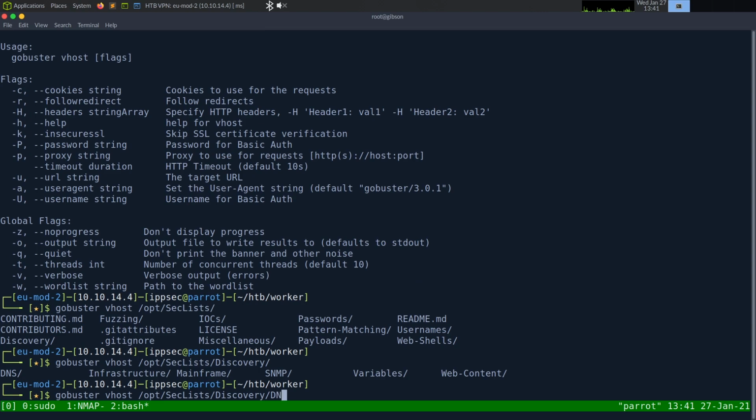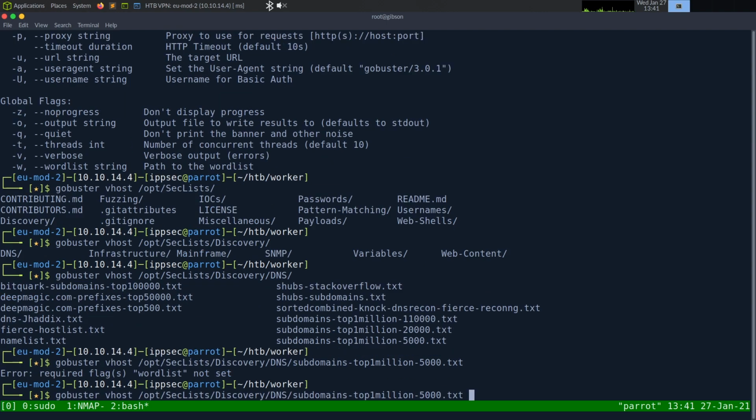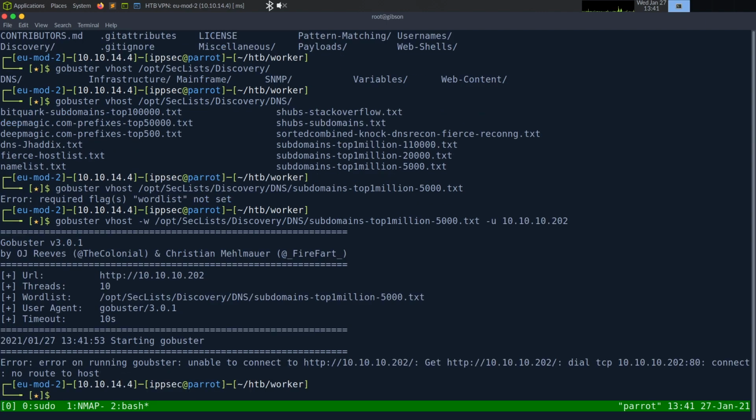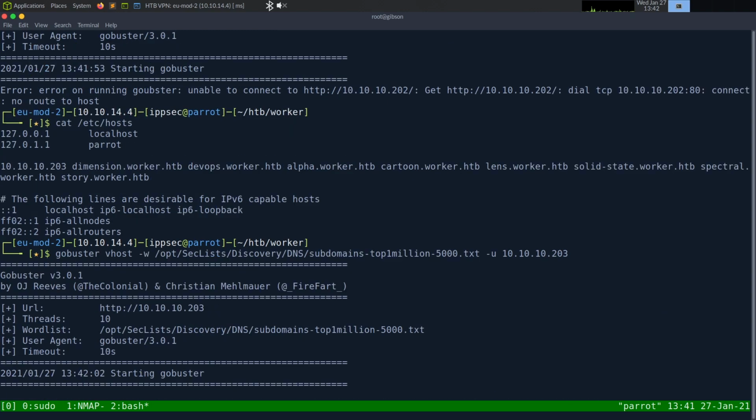Then let's do Discovery, DNS, subdomains-top1million-5000. And we can do -w and probably -u, 10.10.10.202, I think it is. And let's see, that's not it. Cat /etc/hosts. 10.10.10.203, off by 1. So now we have this to just brute force a bunch of host names.